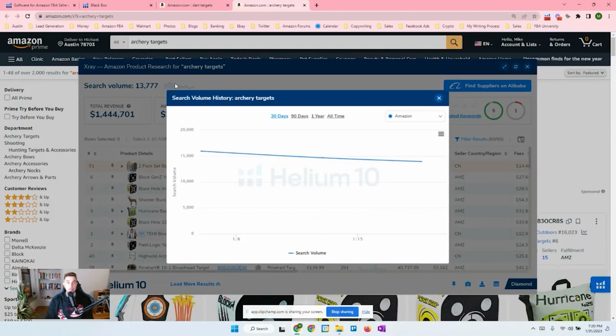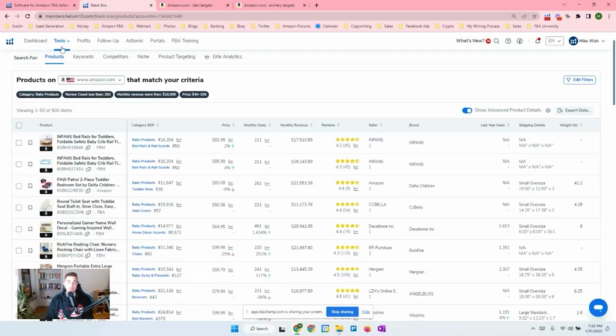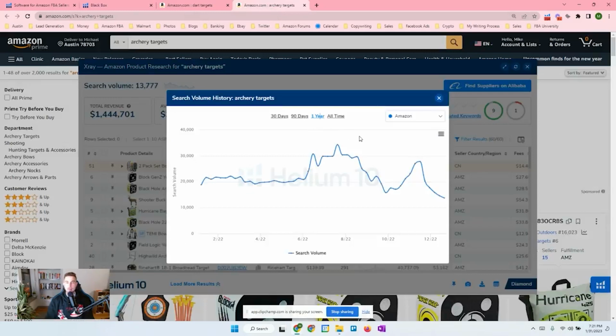And then going all the way back up to archery targets, you can click on the graph, see how this keyword is trending over time. Okay, this may be going down. That's something, let's say you were interested in this product, you probably want to save the keyword, put the product listings somewhere safe, potentially even in the My List products in Helium 10, and then come back and track this over time. So Helium 10 is the most valuable tool you can have as a private label seller. Make sure you grab that.